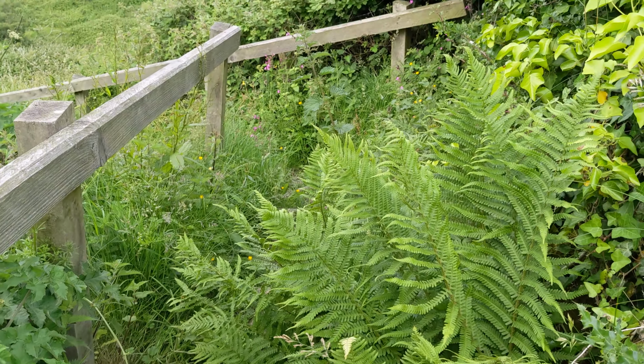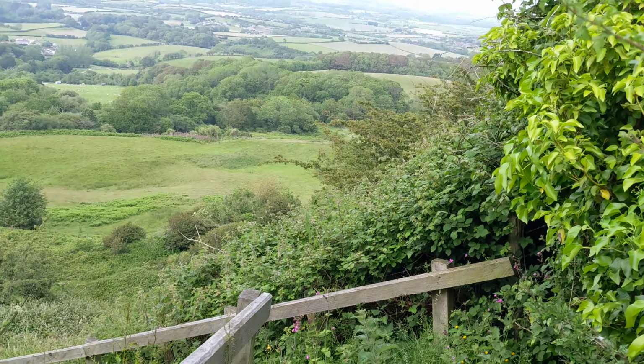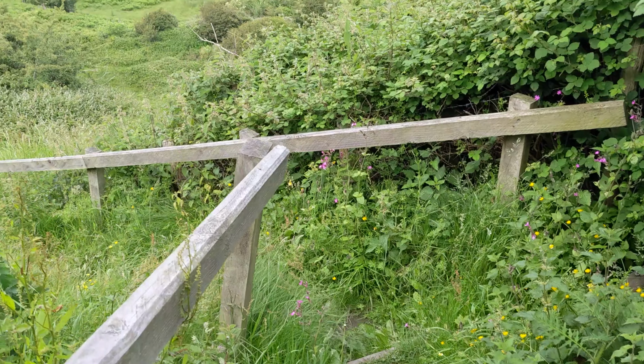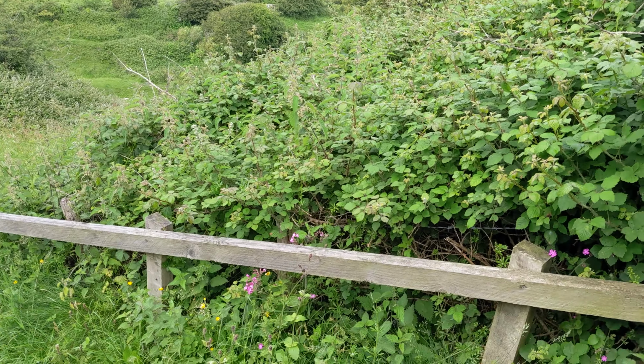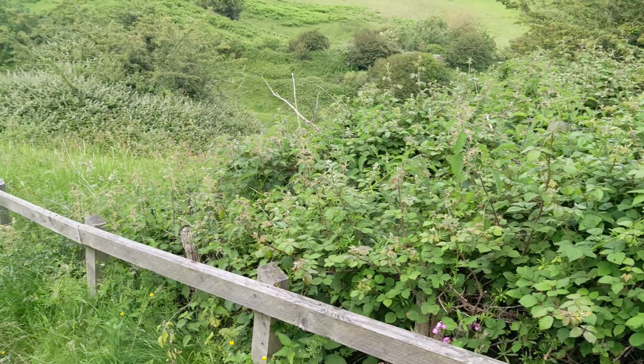Part of the reason I don't wear shorts anymore is that I got sick of being scratched and stung. There's so many stinging nettles on this part of the Isle of Wight. I don't know why the Isle of Wight is so full of stinging nettles. I go to Dorset, doesn't seem so many.